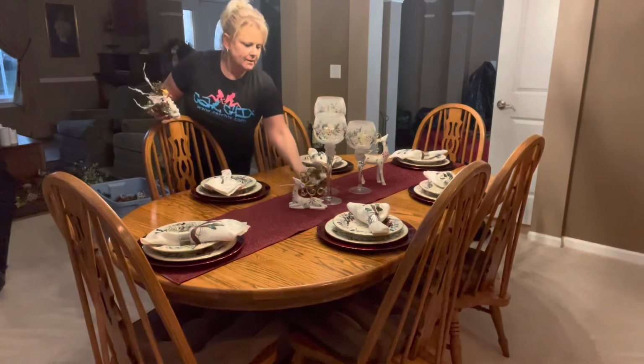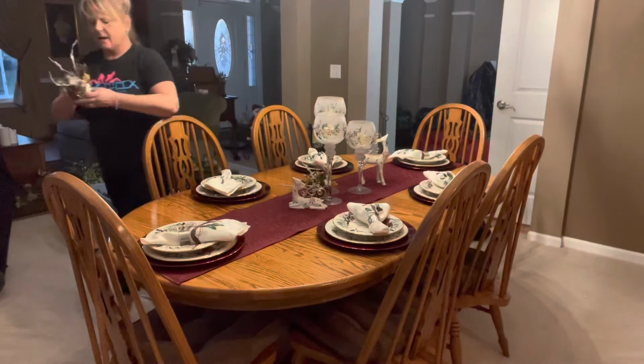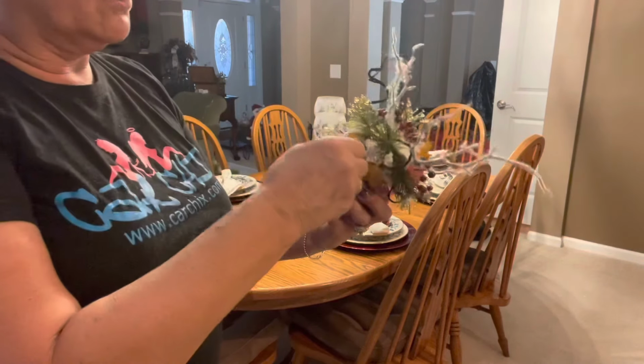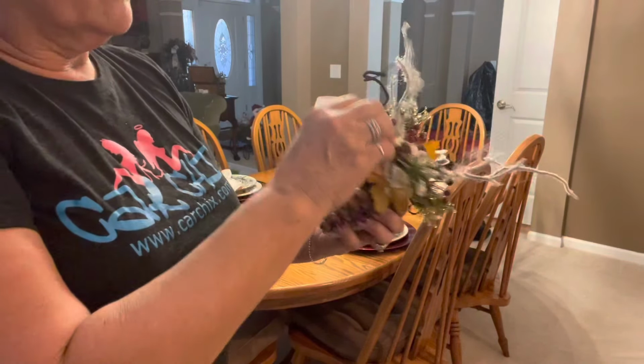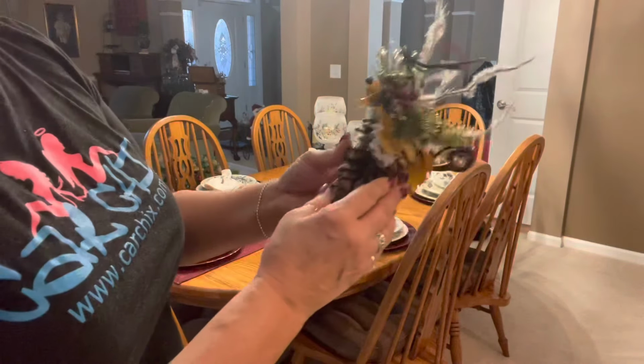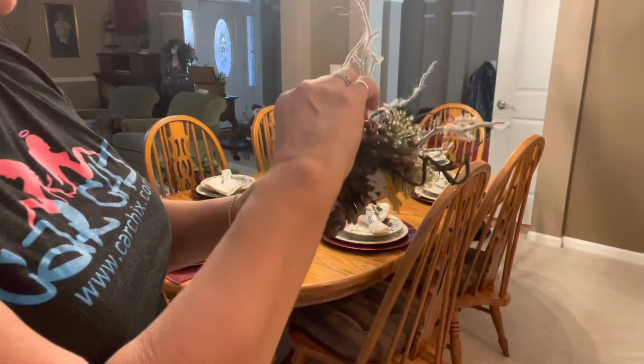Here's a couple of ideas. These are pine cones that I bought at Ace Hardware, a little hardware store in Aurora that used to carry, oh, just the most amazing things. They had a Christmas department that was beyond amazing.